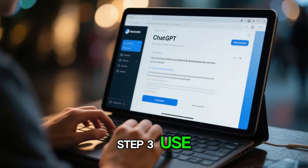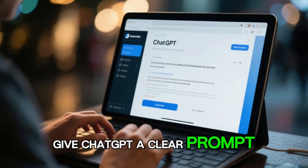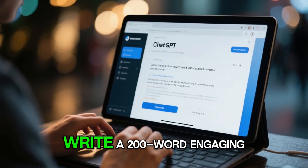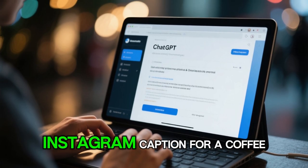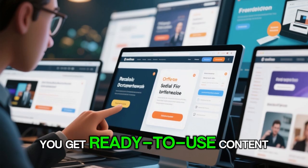Step 3. Use ChatGPT to create the content. Give ChatGPT a clear prompt. Example: write a 200-word engaging Instagram caption for a coffee brand. Within seconds, you get ready-to-use content.